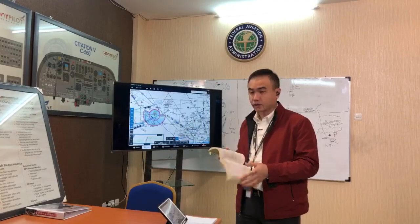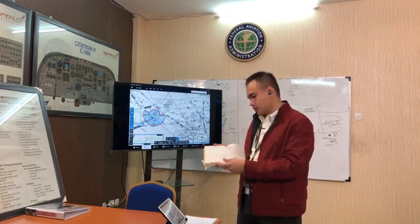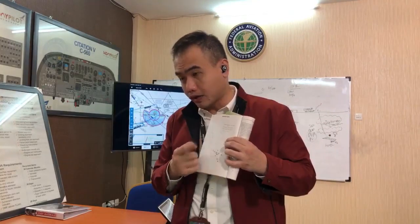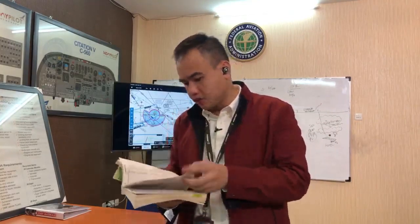Tower en route control. So in the states, there are several airports here. You don't have to file flight plans. The tower and the tower will have a coordination for you, and they have a specific route for you over here.